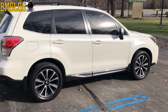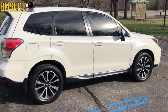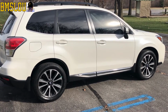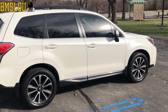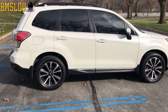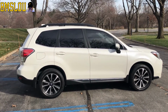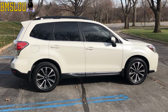I'm sitting right now at 90,500 miles and some change. At my previous job, I was putting on about 600, 700 miles a week. I'm not doing that job currently with everything going on in the world. Since January of this year, I've probably put on 3,000 miles, so quite a change for my car.